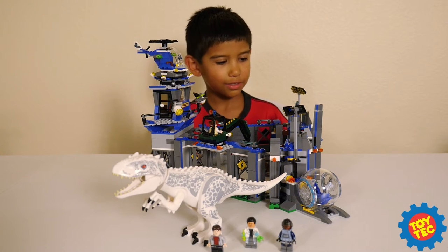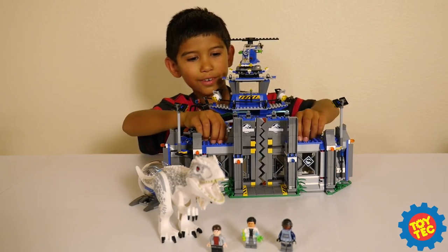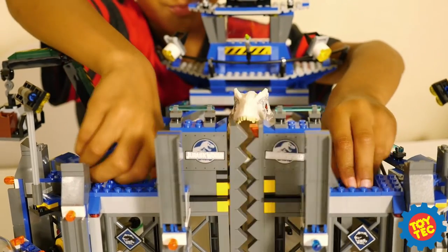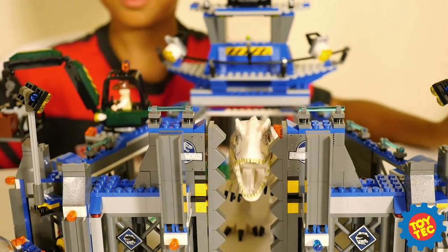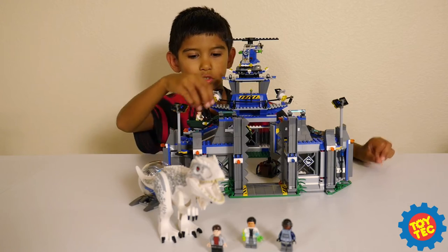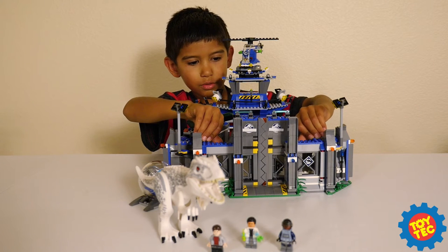Okay, my next cool fact, the front gate. Here's my favorite fact about it. This is what it could do. And then, just like from Jurassic World, when Indominus Rex escapes, it just breaks through this door. Yeah, and it could close.